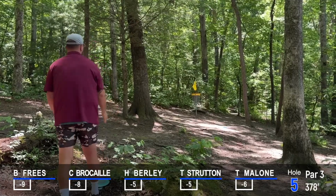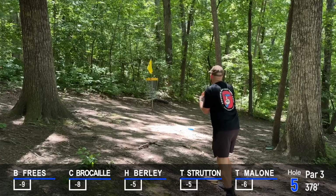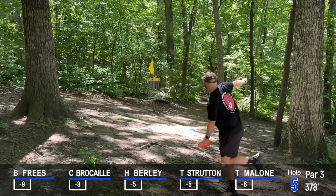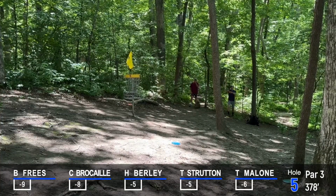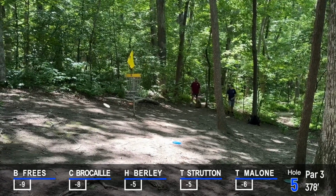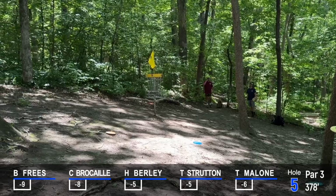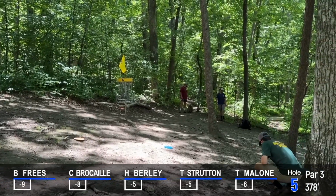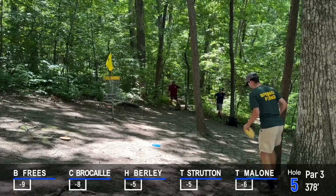Caleb trying to make a run for the top of the leaderboard. Little off on the putt, but he'll be just fine with the 3. He's still getting a stroke. Taylor just a little right on that putt. Bryan missing the comebacker. Bryan's going to be leaking a few here. Back to Caleb. Maybe had a little bit of brush in the swing of his putt.